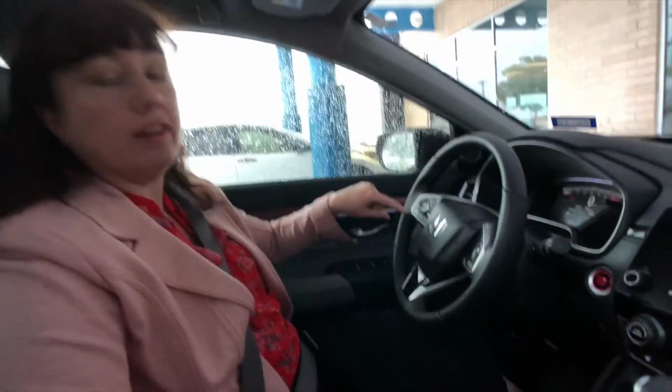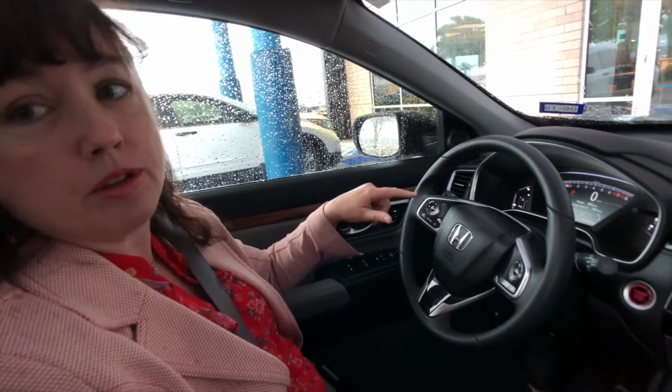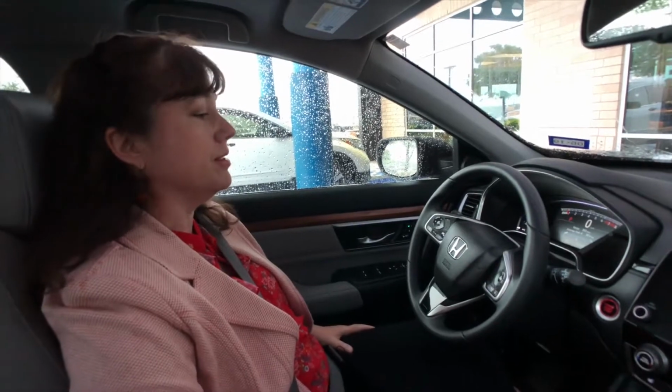I like that you have the radio and Bluetooth controls on the steering wheel, so you can keep your hands on the wheel and still change the radio station when you hate what's on.